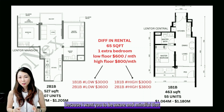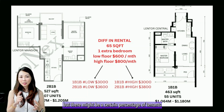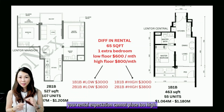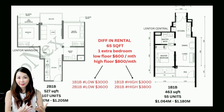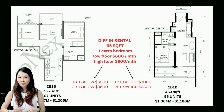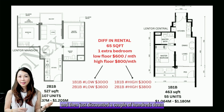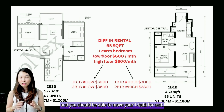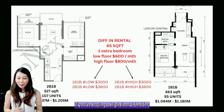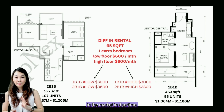I want to share this with you because I want you to be aware and mindful that not all tenants might take up the 2-bed, 1-bath, but a certain percentage of tenants might go for the 2-bed, 1-bath instead of yours. So in this context, your rental expectation cannot be placed too high. I think $3,000 is a good sweet spot, or maybe a range around that. If you're not too sure by then, take a look at how the 2-bed, 1-bath are tenanting at that time, and then discount it a couple of hundred down, and you should be able to move your 1-bedder for rent. Similarly, if you're buying a high floor 1-bedder, you will also realize the 2-bed, 1-bath should be renting at about $3,600 in the market in due time.